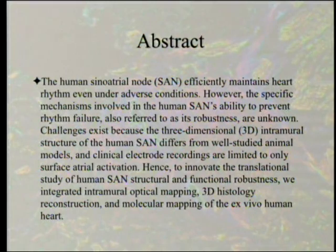So basically, they took human hearts, we'll get to how they got them, and they looked at the histology. They looked at the molecular structures, looking for certain specific receptors, in particular adenosine ones of two different kinds, which we'll get to in a bit, that apparently work in series with each other. And then they also did what they called intramural optical mapping. This is difficult because the sinoatrial node doesn't sit on the surface of the heart. It's actually inside other heart muscle.